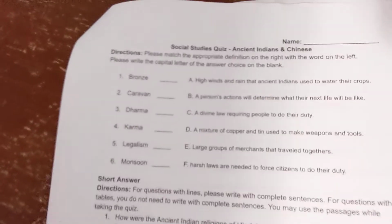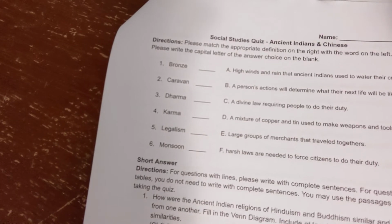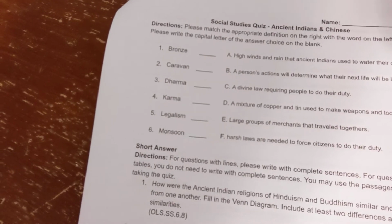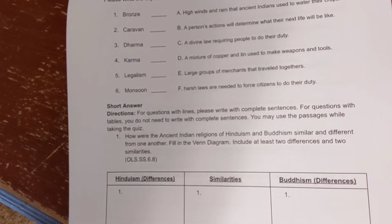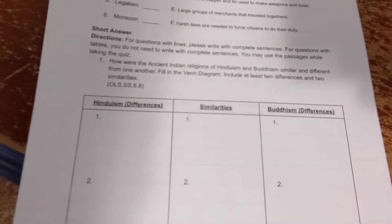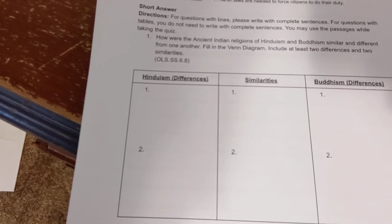Okay, the first part is just vocabulary and it's matching. So you should be able to find all these words in your passages. Okay, I believe, let me think here, monsoon, karma, and dharma are with the Indians, and then the other three, I believe bronze, caravan, and legalism, are with the Chinese, I think. Okay. Then you have kind of a compare and contrast table, and this has to deal with the religions that the ancient Indians had. Okay. So it talked about Hinduism and it talked about Buddhism.